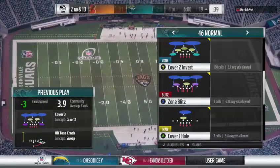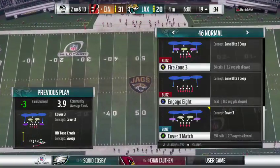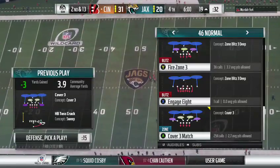Back now in Jacksonville. It's the Bengals in possession of the football and in possession of the lead as well as we start the fourth.